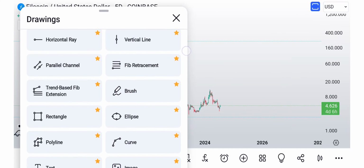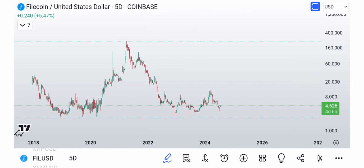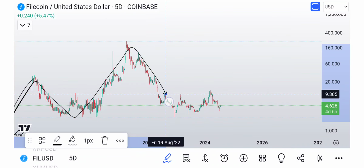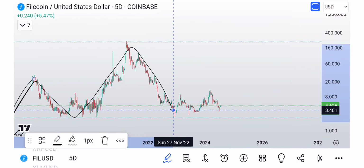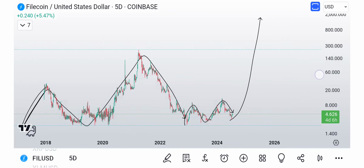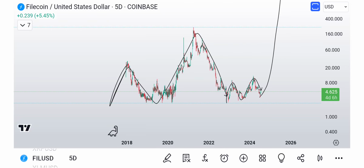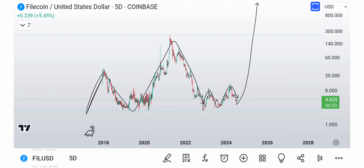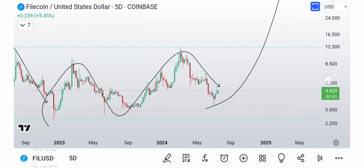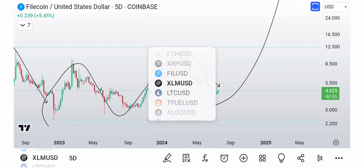And to me, it looks like a 1, 2, 1, 2. And now we have another 1, 2, 1, 2. So this thing looks extremely bullish. We'll see if that plays out or not. I've always been interested in Filecoin because I think it's got a lot of merit to it. So yeah, we'll keep an eye on that one.